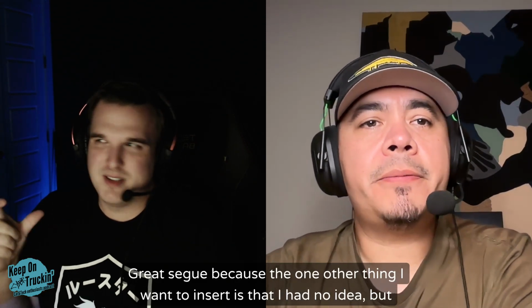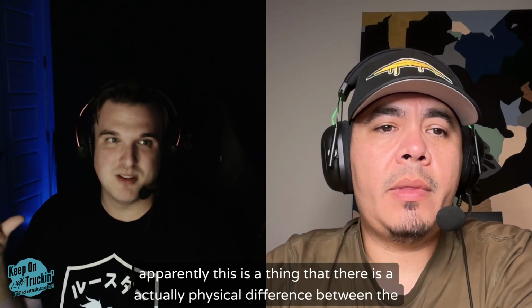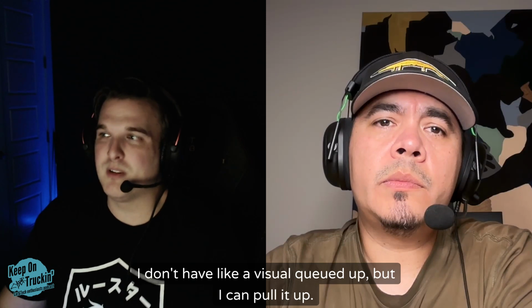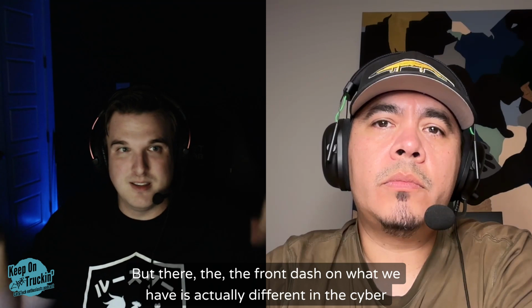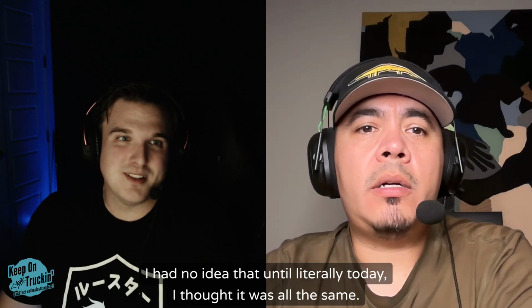Which is a great segue, because the one other thing I want to insert is that I had no idea, but apparently there is a physical difference between the Cyber Beast and the dual motor versions of the truck. What do you mean? I don't have a visual queued up, but I can pull it up. The front dash on what we have is actually different in the Cyber Beast versus the dual motor. I had no idea until literally today. I thought it was all the same.